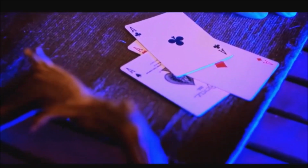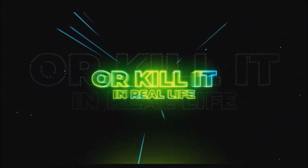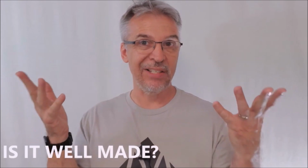There's a trick called Portal Card, which I think is really beautiful looking. It's a transposition where you have a deck in one hand and a single card in the other, and they change places, and then there's some final thoughts. Is it well made? I guess it's made as well as it could be.